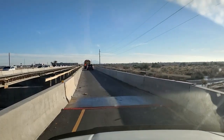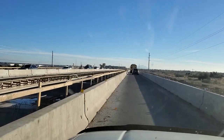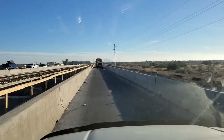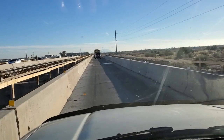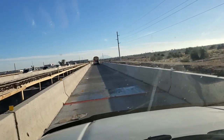Hey guys, so this is the section I'm driving on right now. That section is where they took the center of the bridge down. The section we're driving on right now, they're actually going to be pushing this into the center. So that's how this construction is going to go for this bridge. They didn't replace the center pylons.